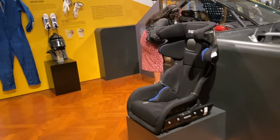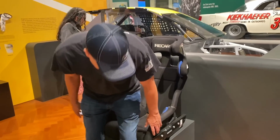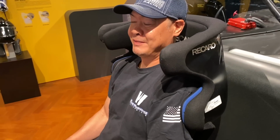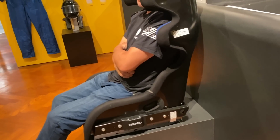Pretty neat. More than just race cars at the museum here. There's all kinds of displays for safety. Abe's gonna check out this Recaro seat. I think I'm a little too fat for this. I don't know. Oh, no, I look pretty good in there. Containment seat. See his shoulders fit in there. He's in the bucket, going to sleep. He's gonna take a nap. It's been a long week.